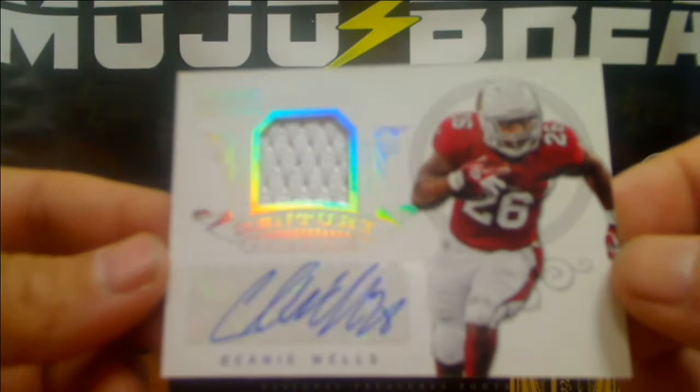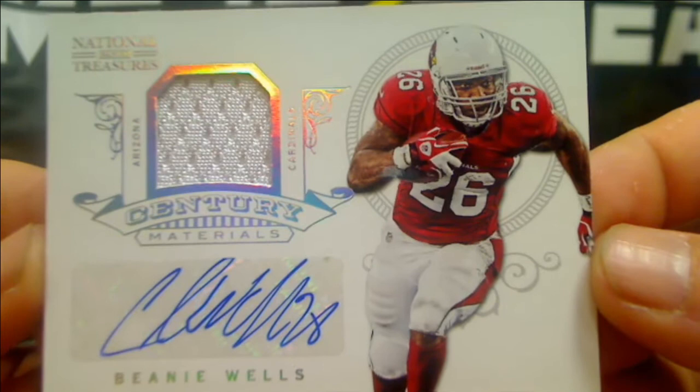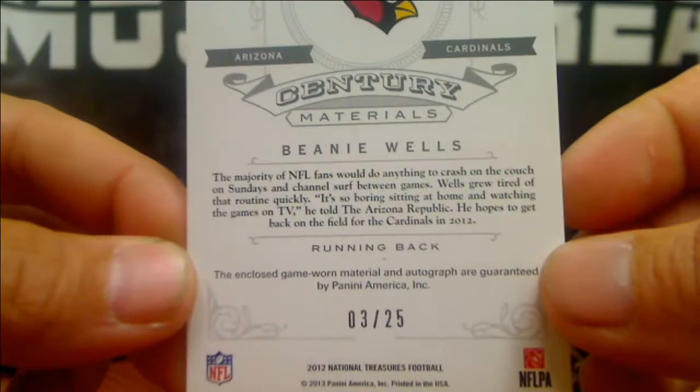We got a Chris Don't Call Me Beanie Wells, or Beanie Don't Call Me Chris Wells for the Cardinals. It's my boy. Coming up. Yeah. It's 6 to midnight over here. Century Materials, single color relic. Sticker auto. Beanie, don't call me Chris Wells. And that's 3 of 25. It's a beanie.